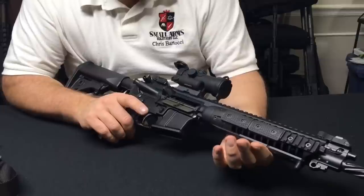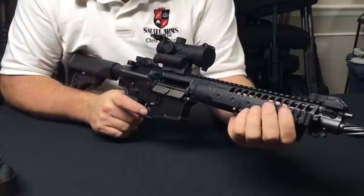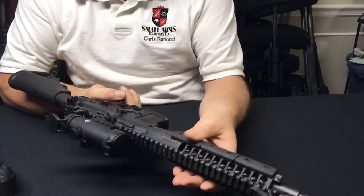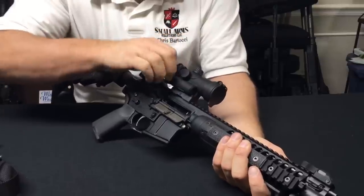So if you wanted to put a vertical pistol grip, you can put one of the rail sections on the bottom. I have this here because at some point I'm planning on putting a flashlight on this, which is why I left that there. And then I have just the grip panels over it. But I do have several different rail segments that I'm going to be able to use as well with it.